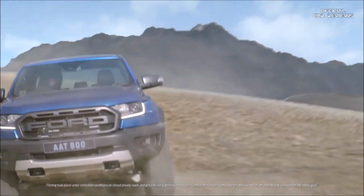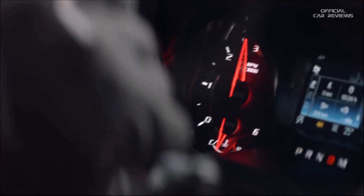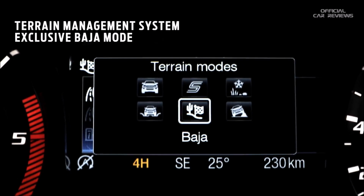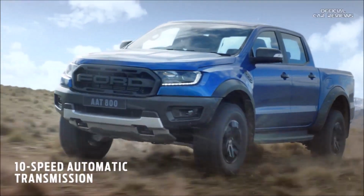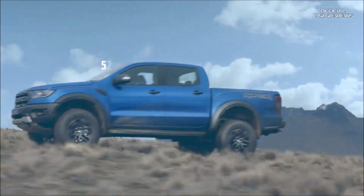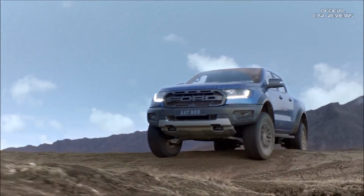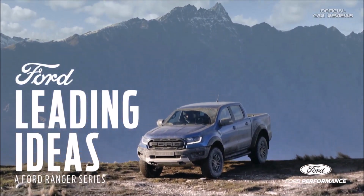Finally, it's unleashed on sand, mud, rock and gravel on climbs as steep as 45 degrees. This is where dynamic stability control, all-terrain tires and a terrain management system featuring the exclusive Baja mode come together to deliver optimal traction. While the optimized 10-speed automatic transmission is designed to ensure peak torque performance from the bi-turbodiesel engine, making all 500 Newton-meters available from as low as 1,750 RPM. That's how the Ford Ranger Raptor handles steep climbs and extreme terrain, like no other off-road production vehicle.